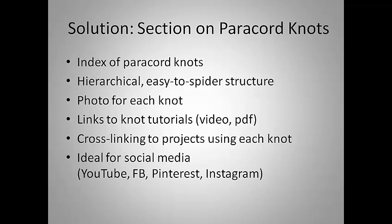There would be a photo for each knot, and for many of these knots there would be a link to a video tutorial, or you may have a link to a PDF that could be downloaded, or even a page that shows a sequence of images that show you how to make the knot.